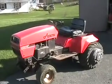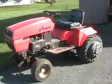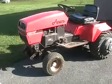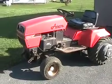All right, we're here with my Uncle Clarence, who gave me the 1973 Bolens tractor, and he gave me that tractor because this is his tractor right here. It's an Ariens. When did you buy it? '89. Bought it in '89.